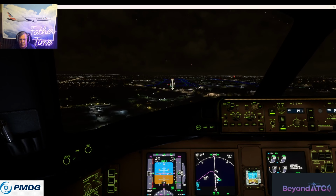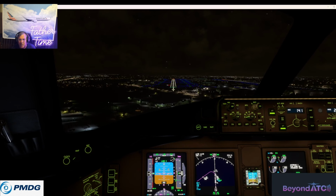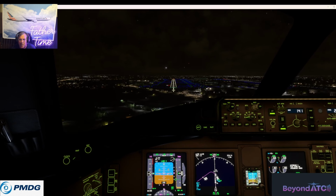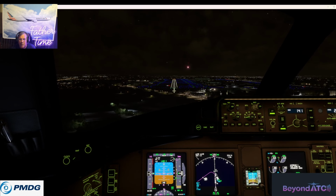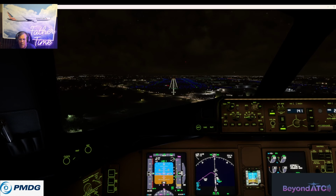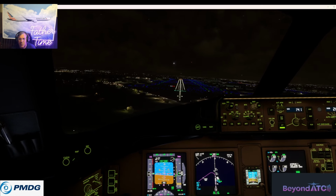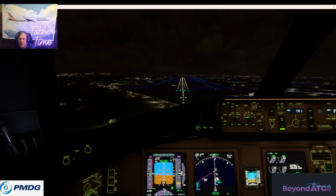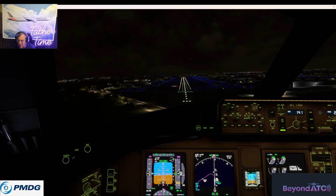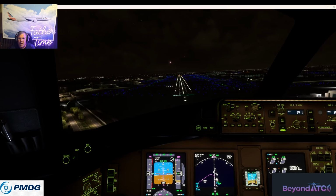And yeah, there's somebody on there. He's airborne. Autopilot's off. See how bad it is lagging. Not too bad. Minimums. Yeah, it is lagging.